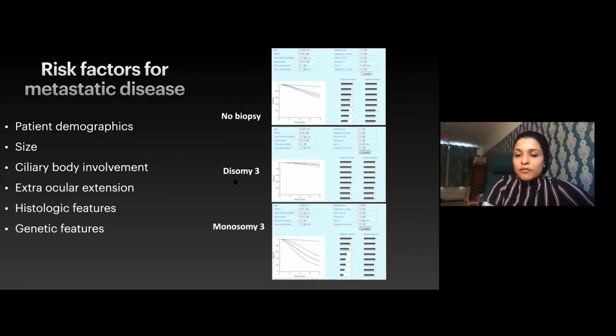And so by far and away, the strongest genetic factor that's involved in this is the chromosome 3 status. Disomy 3 basically means that you've got 2 normal copies of chromosome 3 in that tumor. If you've got exactly the same lady with exactly the same tumor in her eye, but she's got 2 normal copies of chromosome 3 in that tumor, you can see that her survival rate almost 100% matches everybody else of her age and gender. Okay, so her increased risk of mortality is pretty much minimal.